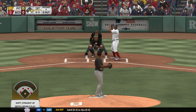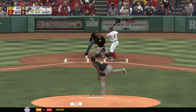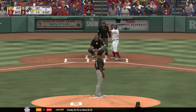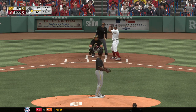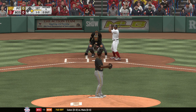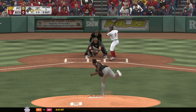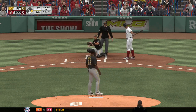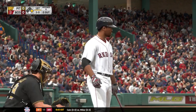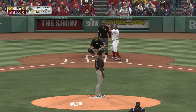From the stretch, here's the pitch. And this one's in the dirt. And no advance. It's ball one. He's ready. Here's the 1-0. A fastball down near the shoe tops. Now this is the kind of count this guy feeds on at the plate. You can bet he's geared to hit the fastball right here.